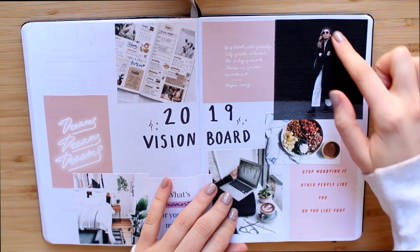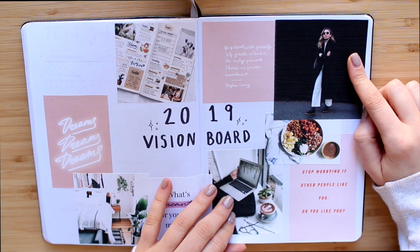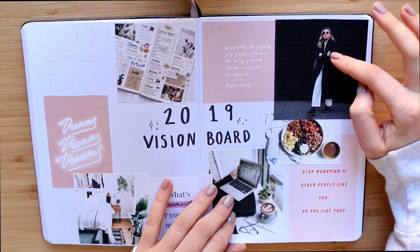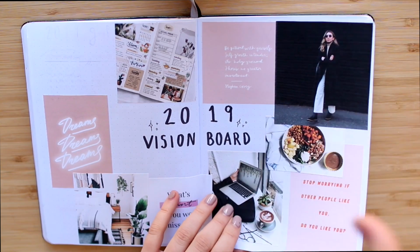And then finally, I have this picture of Brittany Bathgate because I love her. She's my style icon 100%. I also love her hair length. This is just the overall aesthetic I want to embody, but obviously with my own spin on it.